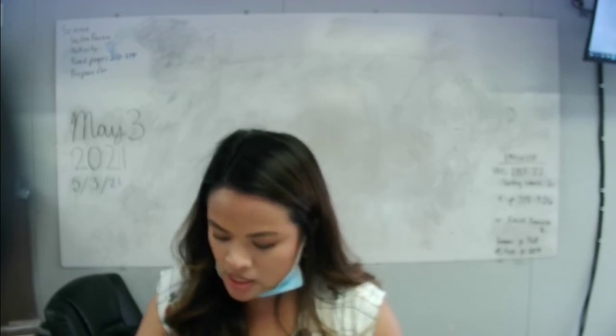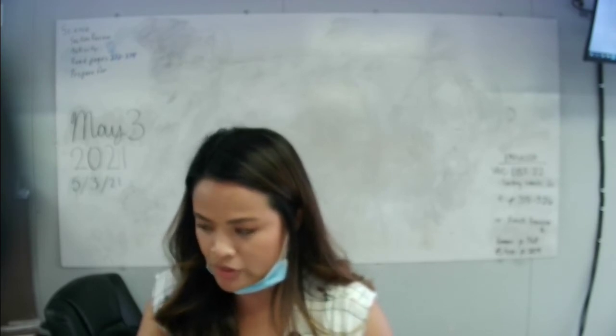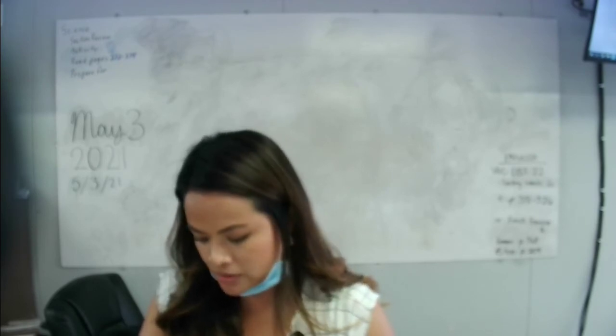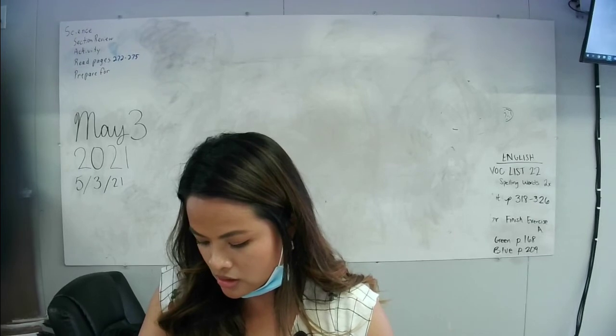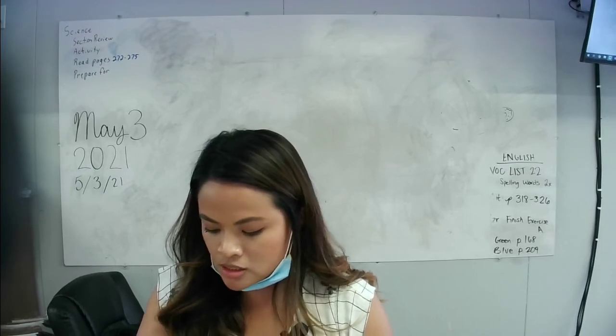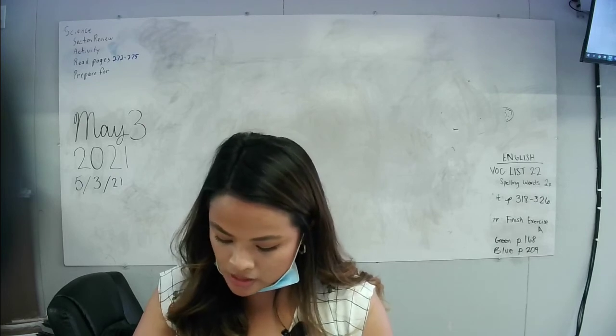Number 6, the homemade strawberry jam tasted amazing. What's my verb and subject there? Chase? Good. Who or what tasted? Good. Jam tasted what? Or how? Amazing. Amazing is my PA.